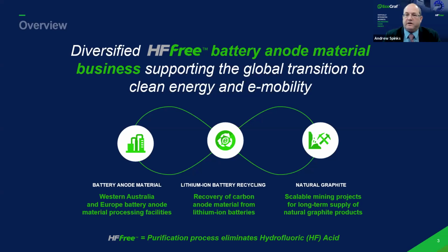Starting on the left-hand side is our natural graphite project, which has undergone an enormous amount of development. It's undergoing a financing process at the moment with KfW, IPEX Bank. This has been a pretty long process, but the outlook is really quite positive for us with Tanzania. So we're looking to bring that into production, supported by a $60 million US financing. It'll produce natural flake graphite for the industrial market.